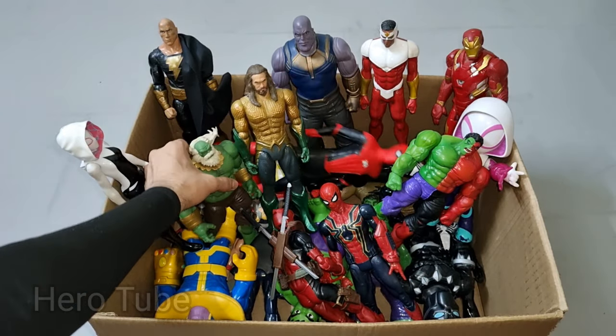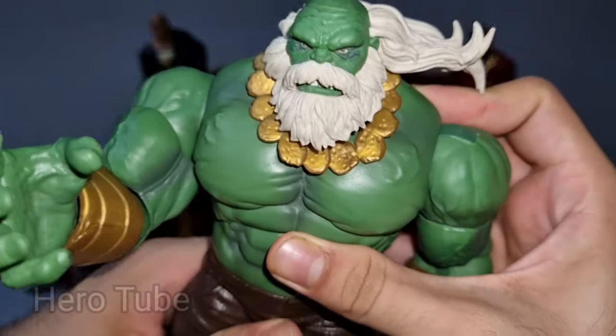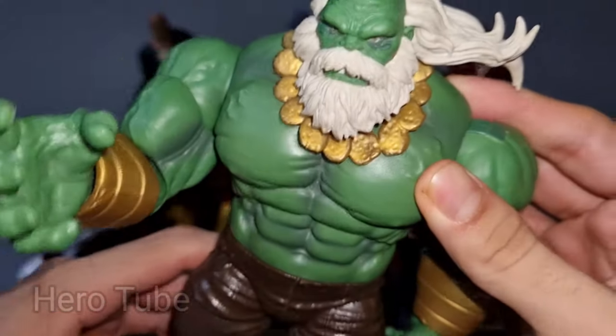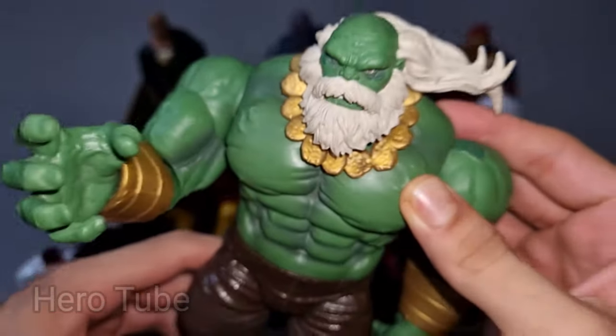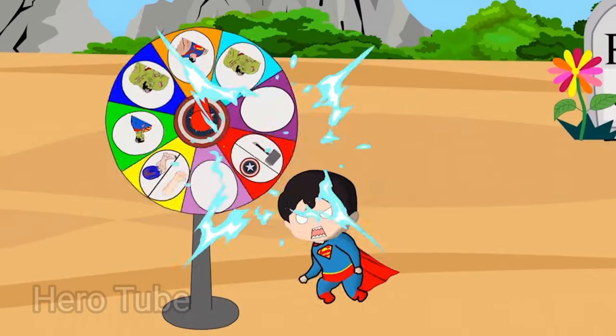What is over here, guys? Wow, you guys are so cool. Very powerful and super muscular super villain, guys. Wow, this is super dangerous and super powerful super villain. This is a super scary villain, evil Hulk Maestro.